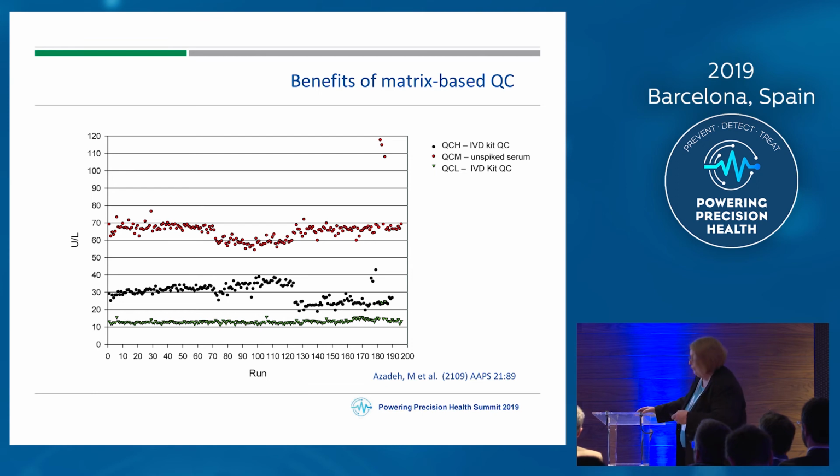So this is actually an IVD kit, where these two are the kit QCs here. You can see where the lots changed because you see the shift a little bit in the QCs. These were still within spec. And again, the QC manufacturers will change their limits for their QCs, which is a no-no in CLIA.